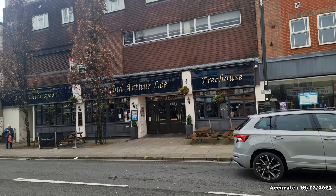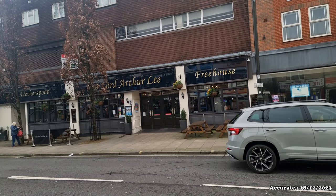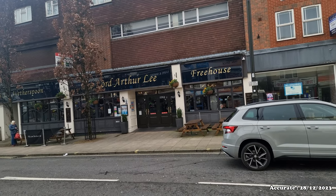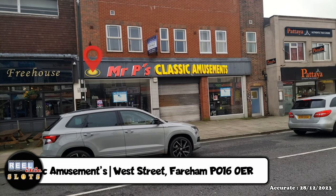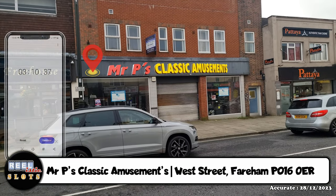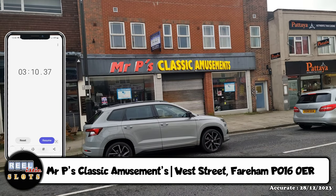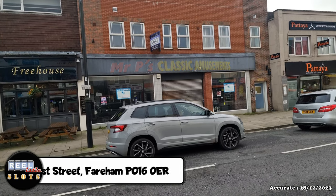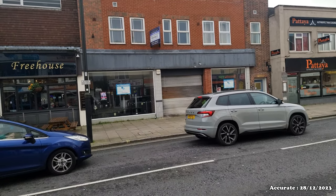Right, so here we are, guys. We're outside the Lord Arthur Lee. This is probably your best point of interest nearby until Google Maps updates and knows it as a Mr. B's arcade. Next door is the arcade. As you'll see from the screenshot below, it took me a little over 3 minutes to walk from the car park to the arcade. Right, let's cross over and see what, if anything, we can see.